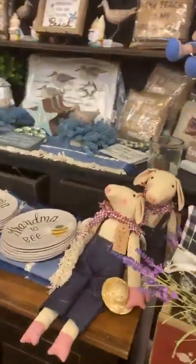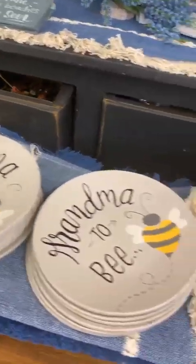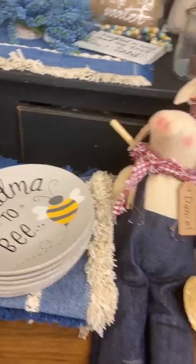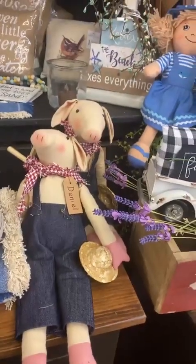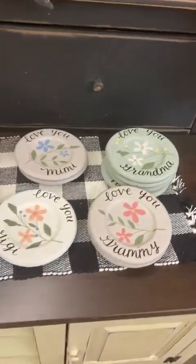And I'll show you some plates over here. These never moved yesterday. We were kind of busy in store. But Mama to be, brand new, hot off the press, so to speak. Grandma to be. Notice Daniel there with his little hat. He's laying back, taking it easy. Love you, Grandma. Love you, Grammy. Love you, Mimi. Love you, Gigi.